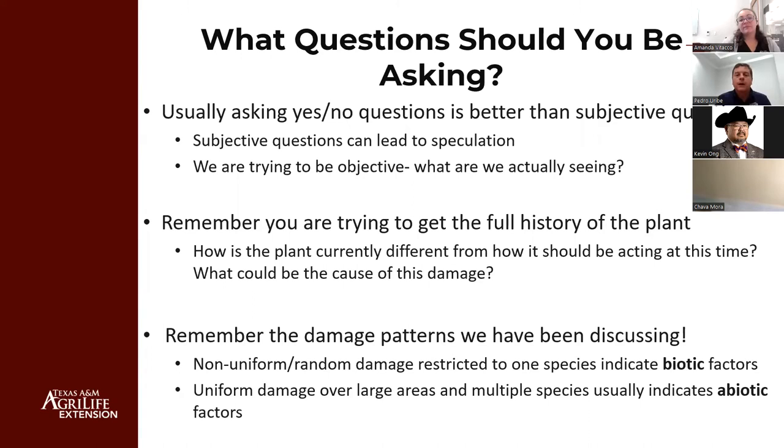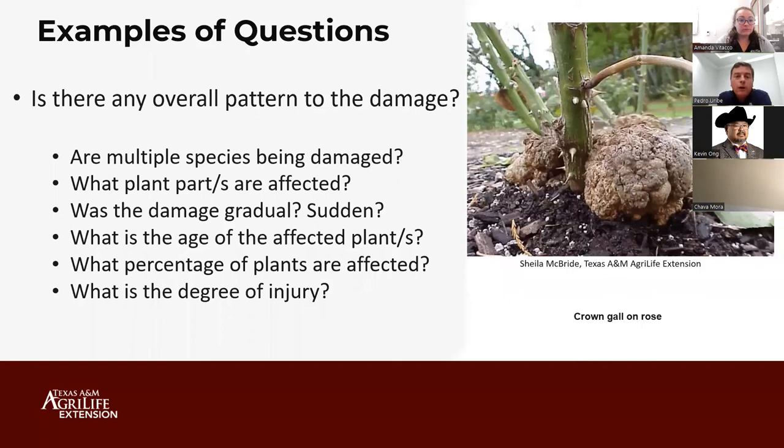You want to try to get the full history of the issue of the plant. You want to know the damage patterns that are occurring, how they occur, how was the progression. You want to know if there are multiple species being damaged, what the plants and the parts affected are, if the damage was gradual or sudden, the age, and in the case of field crops, what the percentage of the plants affected is, and what the degree of the injury is in those plants.